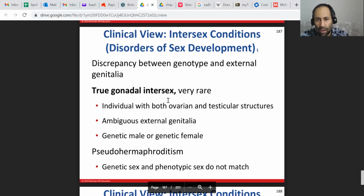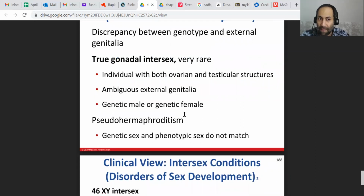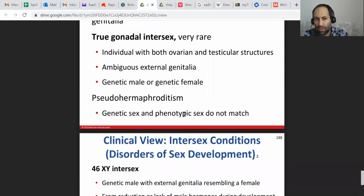So quite rare. Here you have an individual who has both ovarian and testicular structures, but usually none of them are functional. So the individual is effectively sterile, infertile, unable to reproduce, okay? And this can happen either in a genetic male, when I say genetic male, someone with an XY configuration, or a genetic female, okay? So that is true hermaphroditism, which is quite rare.